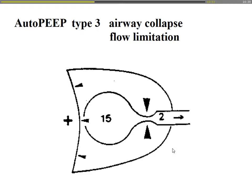The second or third mechanism of hyperinflation is airway collapse. The first mechanism was due to increased expiratory resistance, chronic bronchitis. This is probably more related to emphysema and lack of structural support for the bronchi. The bronchi stay open because the lung around them pulls the bronchi open. If the structure of the lung fails, during expiration, the bronchus will collapse.